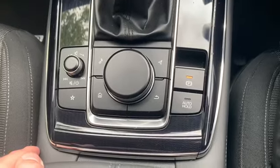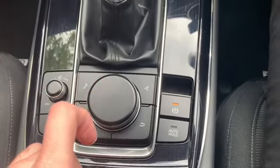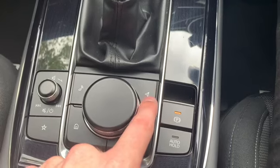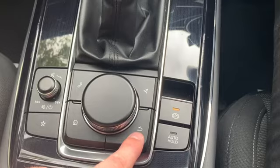Coming back to the infotainment screen then, everything is controlled via this rotary dial in the middle. We have got shortcut buttons around which I will go through. So top left is your shortcut to your entertainment. Top right you've got a shortcut button to your navigation. Bottom left we've got your home button, and bottom right we've got your back button.